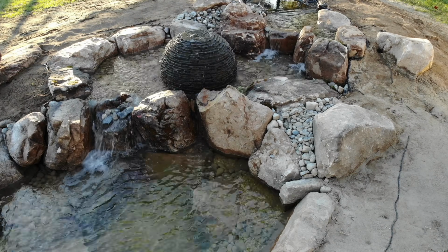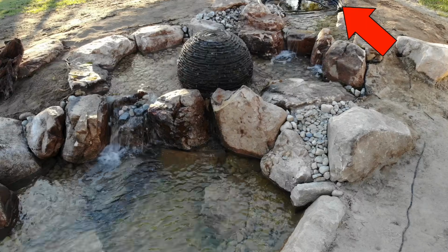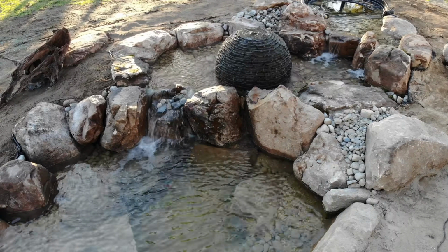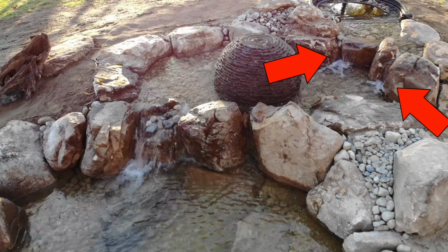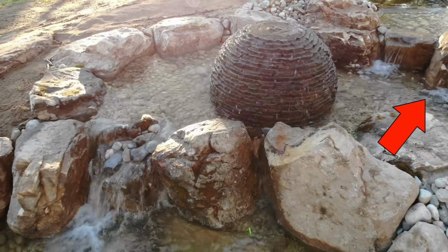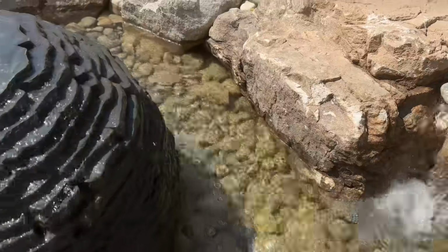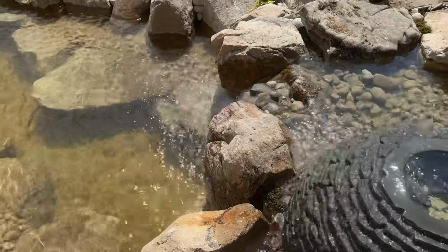Now let me show you what I was talking about with the 4 waterfalls. The water starts at the biofalls, comes out into a small pool before it drops down to the lower pool. Because of the shape of the rocks, the water splits in 2 directions. The main waterfall on the left and the little one on the right. I was absolutely thrilled when I saw this. It's totally something that would happen in a real stream, and it doesn't look like it's man-made at all.